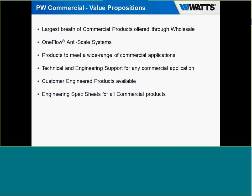For all of our products, commercial as well as residential, we have a full engineering spec sheet available for each of the products. We also offer 2D and 3D drawings for all of our systems here. I'll show you where to find those on the Watts website. And we also have a full written spec that one of my engineers out of my San Antonio facility wrote for all the commercial products.